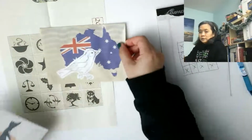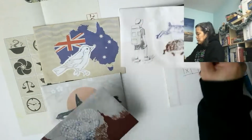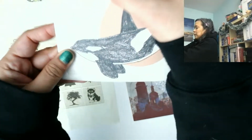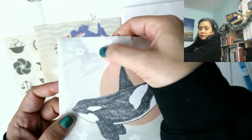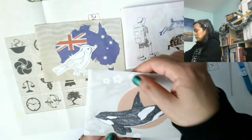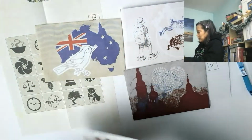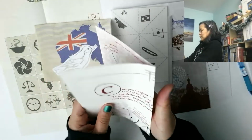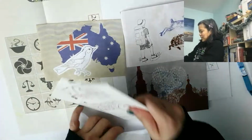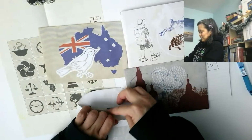Let's see. Australia. And I believe it's this one because this symbol is hidden right here. Can you see? Yeah. Although this other one seems to be there too. So, oh well. Let's see if this is day 21. And it is. Ooh, is that origami? Okay, that worked.